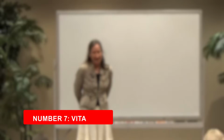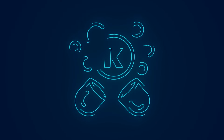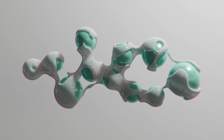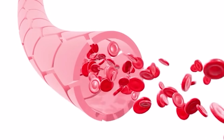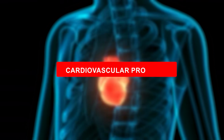Number 7, vitamin K. When people think of vitamins crucial for strong bones, calcium and vitamin D usually get the most attention, but without vitamin K, these nutrients can't function properly. Vitamin K plays a key role in ensuring calcium is directed to bones where it's needed, rather than accumulating in arteries or soft tissues, which can lead to stiffness, poor circulation, and even cardiovascular problems.